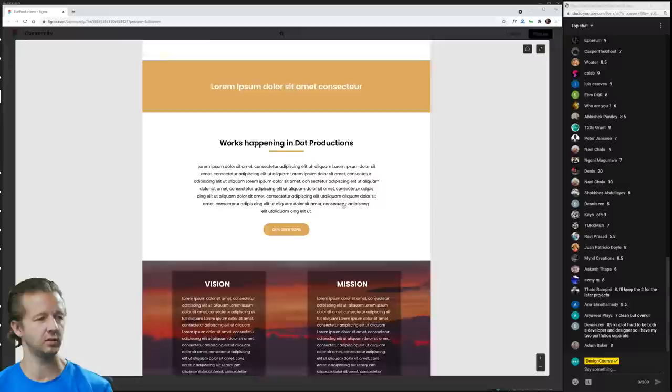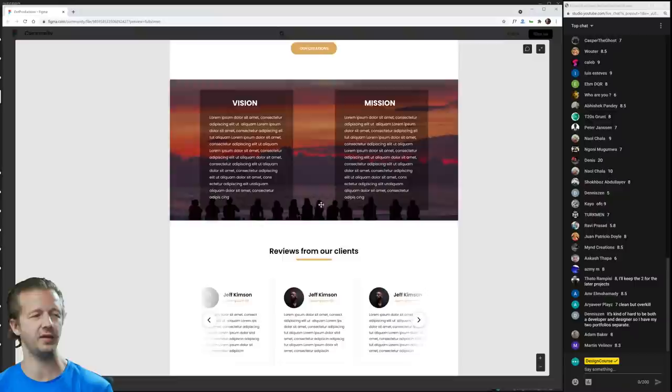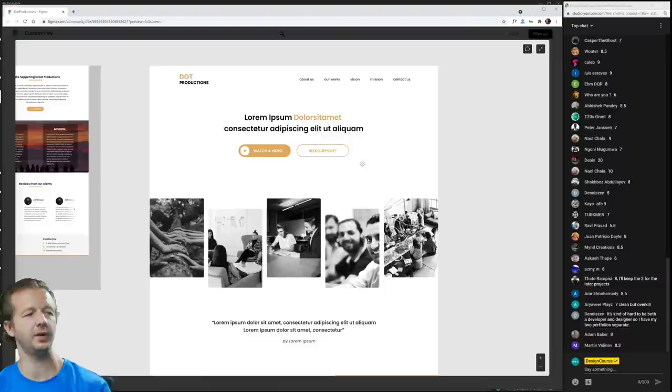I'm not a fan of this section. This is kind of an old school approach, just using the watermark background and then having containers on top of it with opacity. So I would probably rethink that section right there. But everything else here is pretty solid from what I see. This is a solid design. What do y'all think this person should get? One being the worst, 10 being the best, based on this design.